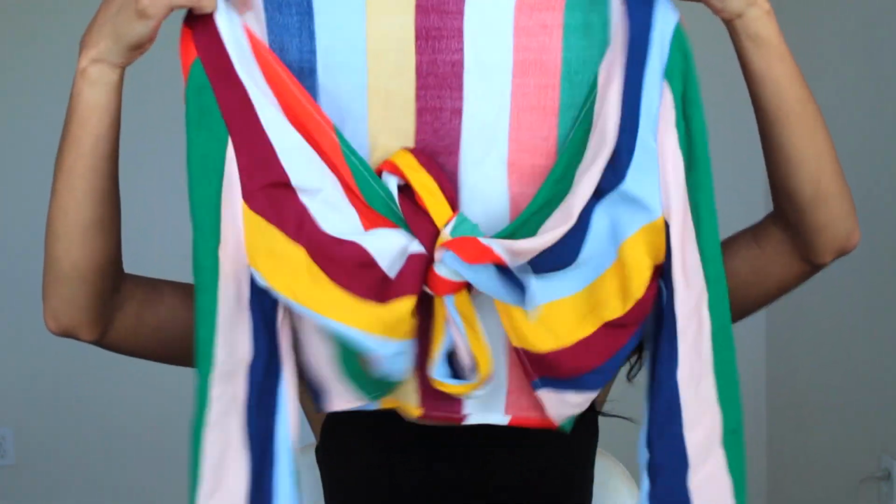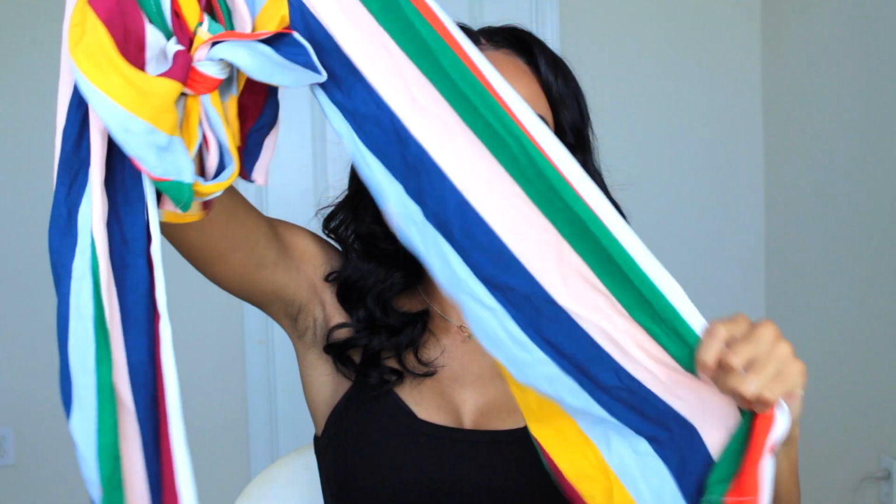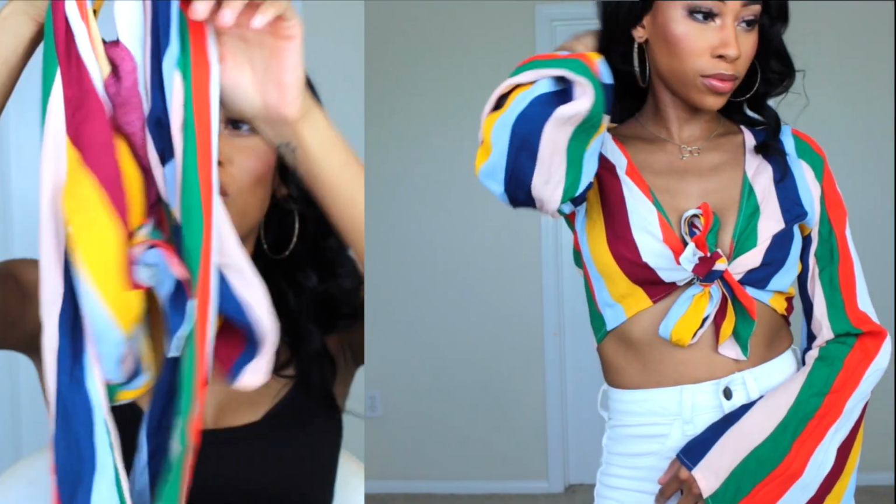So the next thing I got, this is one of my favorite pieces that I got from Forever 21. And I got this because I saw Symphony Soto. She's a YouTuber. You guys should check her out. She got this shirt and I was searching high and low. So this is a striped crop top shirt with long sleeves, and the sleeves are wide. So this is so cute.